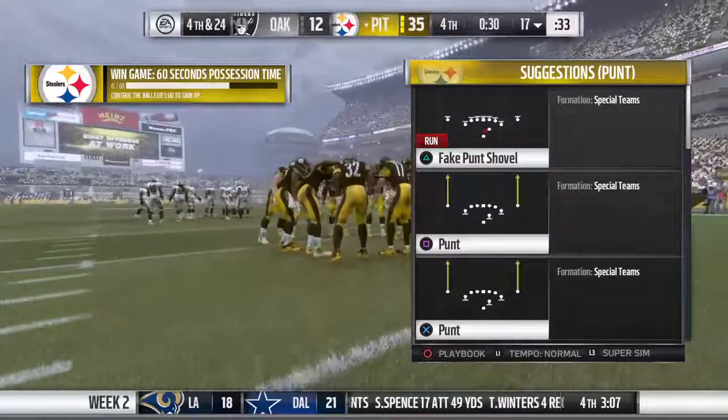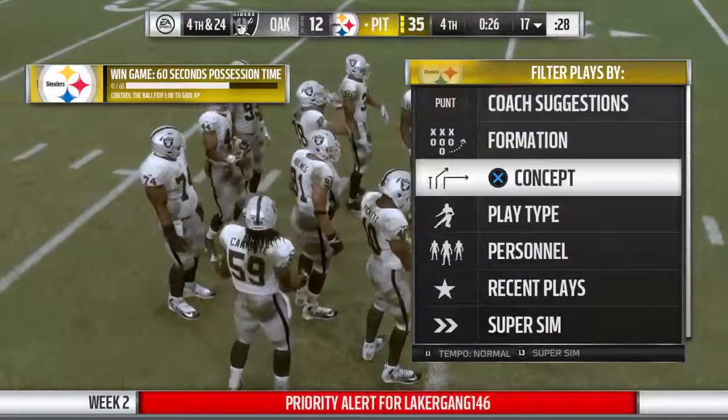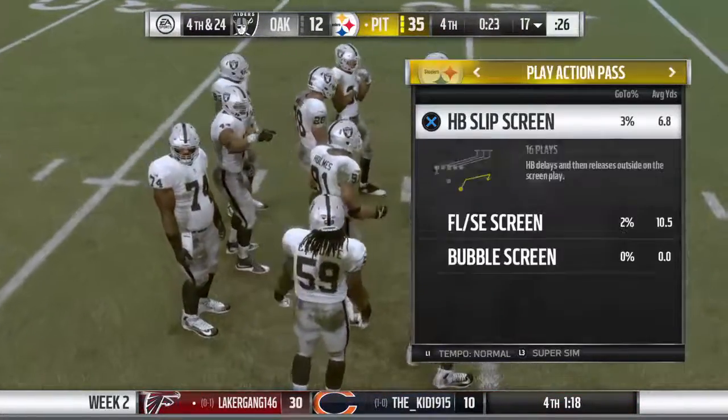And it has been a good game for them. They haven't been pressured very much today, but on back-to-back sacks, maybe the defense is starting to figure something out.